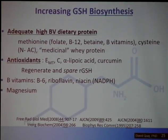So we can increase, that's a good jump start. Liposomal glutathione is not inexpensive. My approach, my thinking is that what we want to do is help the body do what it can do. And that is to increase glutathione biosynthesis, providing adequate dietary, high biological value dietary protein. You can use methionine as long as you use the appropriate cofactors. N-acetylcysteine is a safer choice.